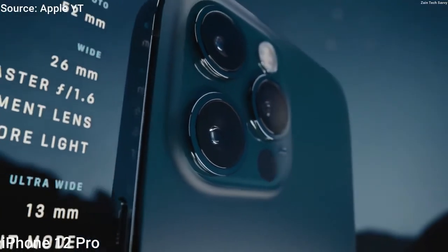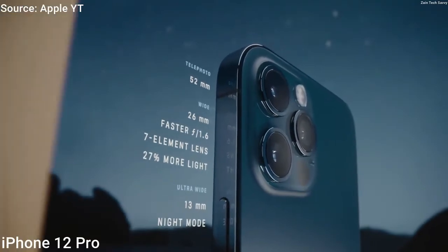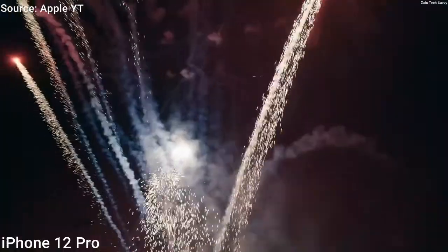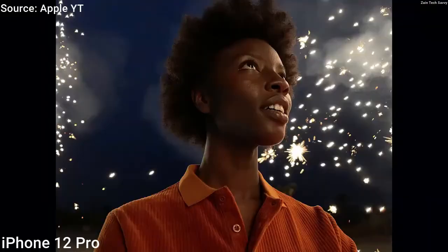A new and improved Pro camera system makes the 12 Pro the photographer's iPhone. The larger iPhone 12 Pro Max takes these innovations even further. Its bigger sensor dramatically increases the detail captured and helps improve low light performance by 87%.